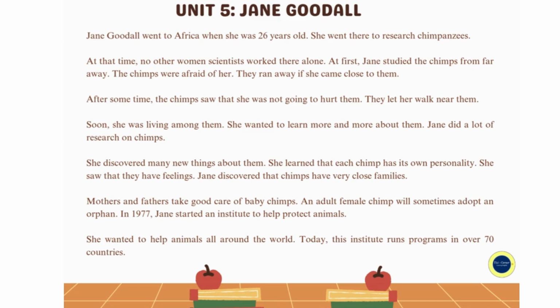At first, Jane studied the chimps from far away. The chimps were afraid of her. They ran away if she came close to them. After some time, the chimps saw that she was not going to hurt them. They let her walk near them. Soon, she was living among them. She wanted to learn more and more about them.